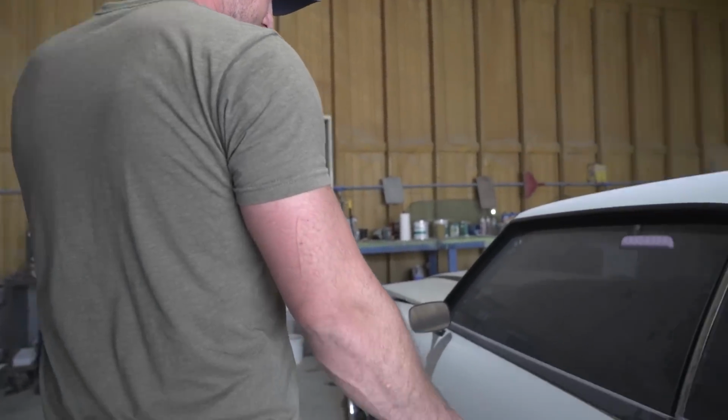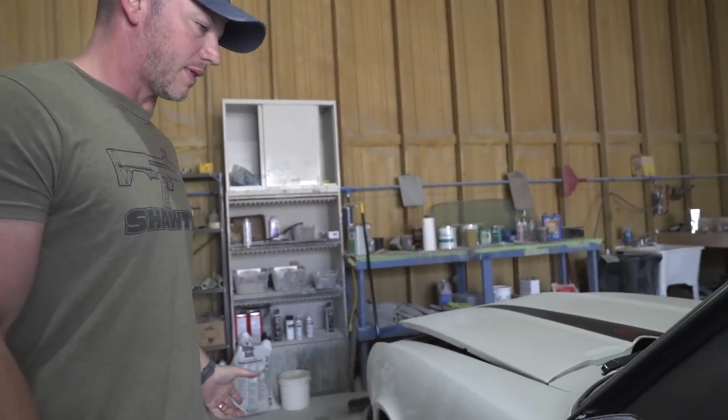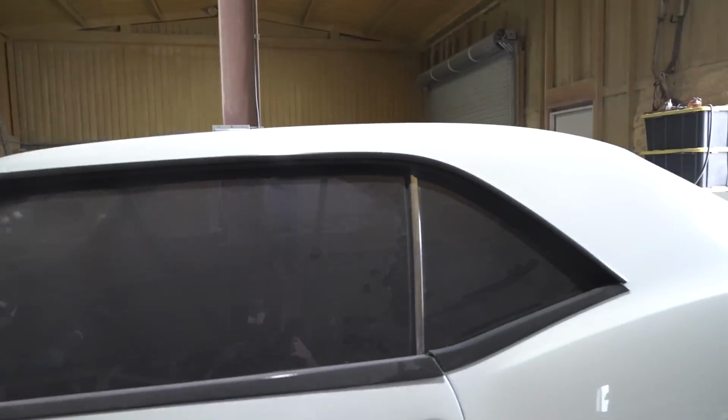Paul, what do you think? I was thinking since my car's red, this is another 68 Camaro, I was thinking about doing all black trim, like black wheels and black trim, but this one has black trim. And I think I don't like it as much. I think I'm gonna stay with chrome. Black wheels, chrome trim on a red car.